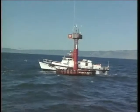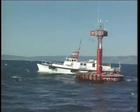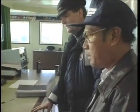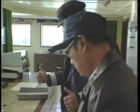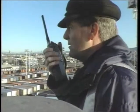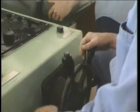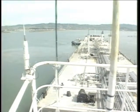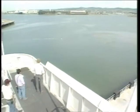The STCW clearly defines the relationship between the pilot, master, and the officer in charge of the navigational watch. Despite the duties and obligations of pilots, it is important to remember that their presence on board does not relieve the master or officer in charge of the navigational watch from their duties and obligations for the safety of the ship. Because of this, an open flow of information on the bridge between a pilot and the bridge team is essential.